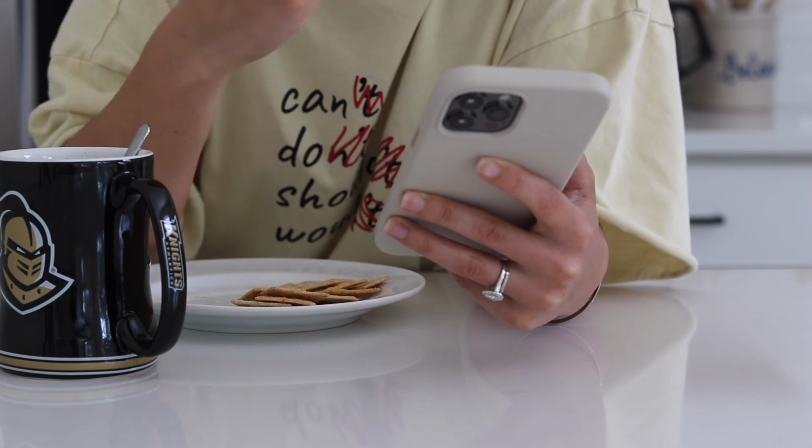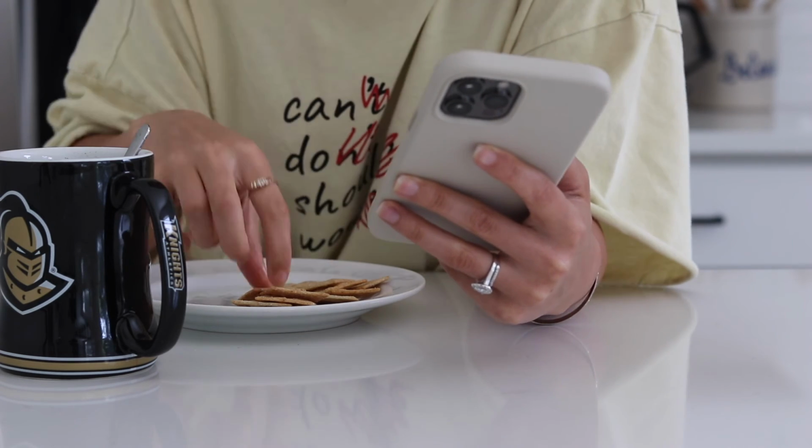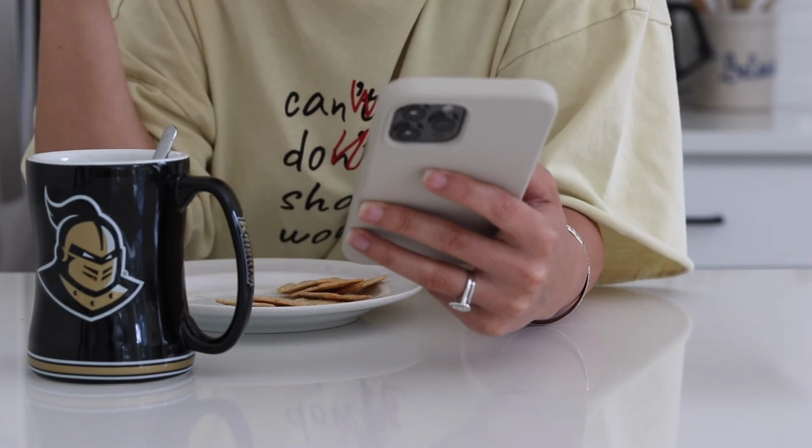But I wanted to insert this little clip because it was the cutest thing ever. I woke up that morning with like a slight cough, and Sean surprised me with flowers because he thought I was sick. So just look how cute he is.